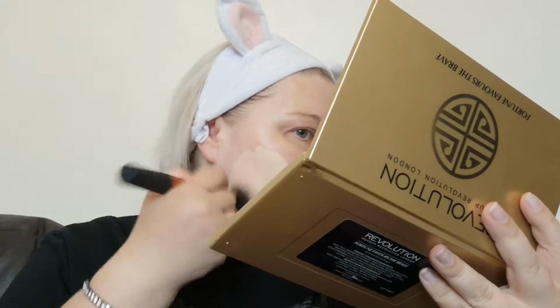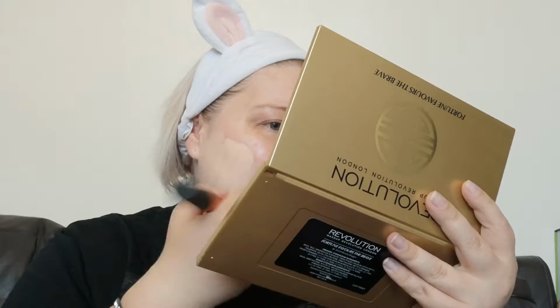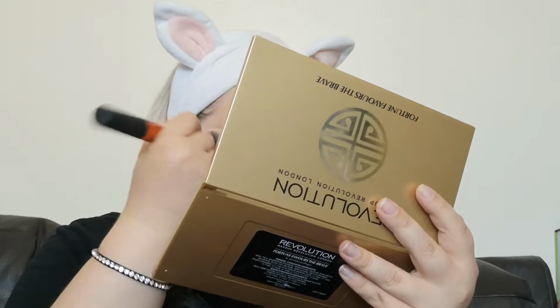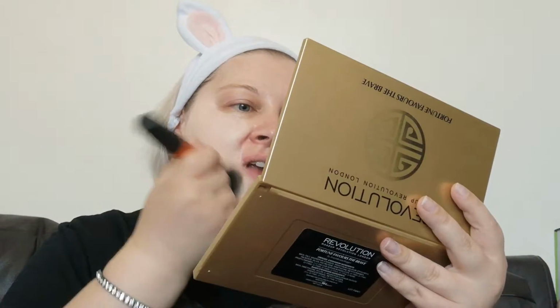Right, let's try this. I'm so nervous that this colour's not going to match. I don't know about anybody else, but I have the worst luck trying to find the right colour. What was I trying to say? The right shade, that's the word. I wonder if this would be better with a beauty blender. Oh well, I don't like them very much, so I won't be trying that today. I'm going to stick with my brush.